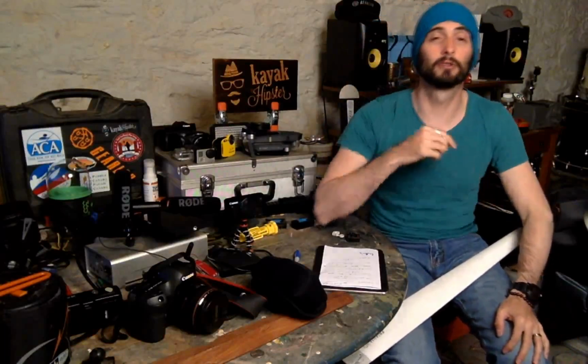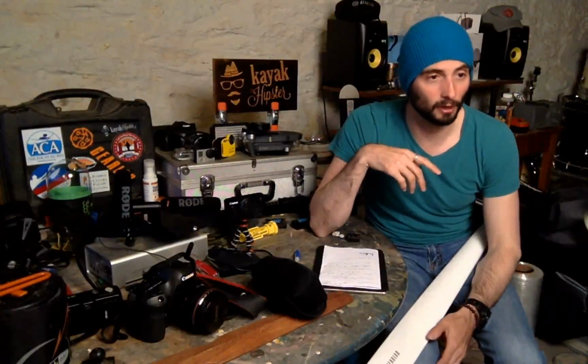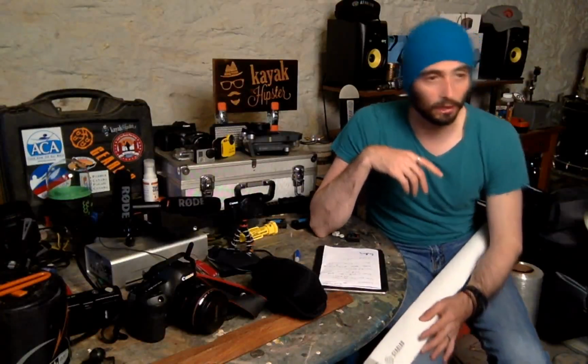Okay. If you have a tailwind, your paddle will act as a sail with 0 degrees. Yes, that's also very useful, but most of the time I'm using my Greenland paddle, so it doesn't affect me as much. But yes, if you're going downwind, you can use your paddle as a sail, and that way it gives you a little bit more of a boost. Try paddling on just one side while trying to go straight.